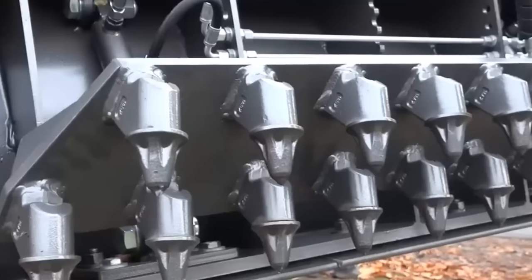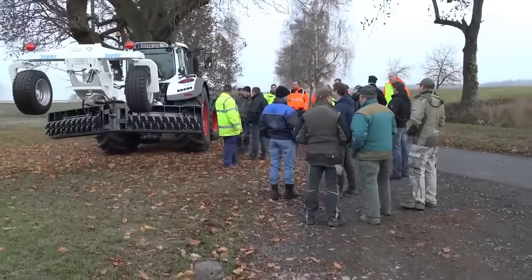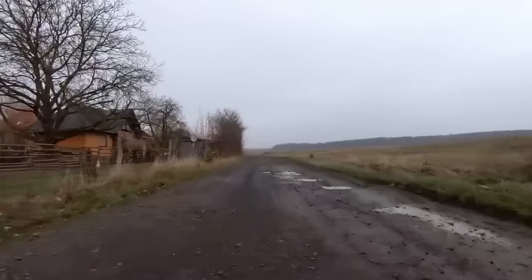This invention quickly removes old asphalt or road fills, preparing the perfect ground for laying new material, thus making road maintenance more efficient.